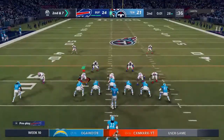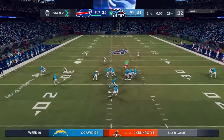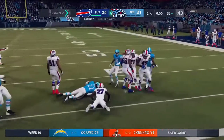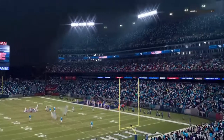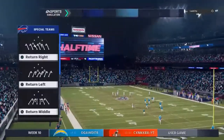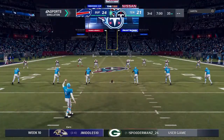Here's 2nd and 7 now from the 28. They'll keep it on the ground again here. And he's able to take this one up to the 35-yard line. So we've reached halftime in a wild first half. We'll take a minute to catch our breath as we'll send you down to Orlando and we check in with Jonathan Coachman for our EA Sports Halftime Report.